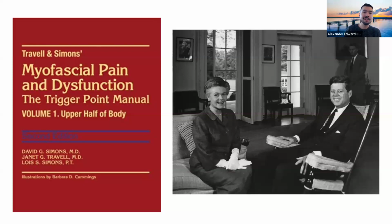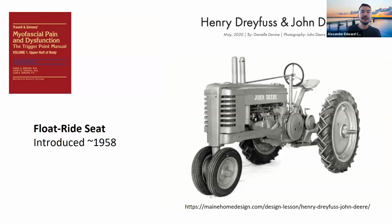So actually, because Dr. Travel was so well respected in her field at the time, in the 60s and 70s, she was actually part of the development of the float ride seat, which was a really great ergonomic advancement for farmers. This was the John Deere float ride seat, which was introduced in 1958. And this gave farmers a much smoother and more comfortable ride on bumpy farm fields.